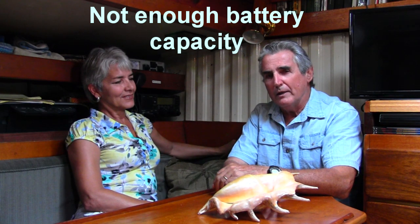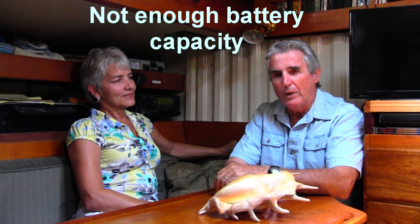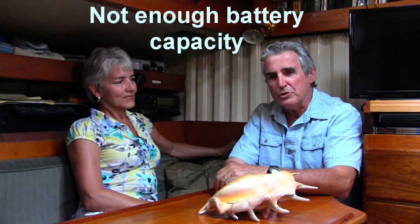Now, let me share with you what I think is wrong with most systems, and you be the judge. First thing, I think a big problem cruisers have is this here: they get a lot of charging system and very little battery. What I mean by it is this. They get a bunch of solar panels and a wind generator, and then they have a regulator. So after a couple of hours of charging at full blast, the regulator cuts down the output of the charging system down to 80%, 50%, 40%.